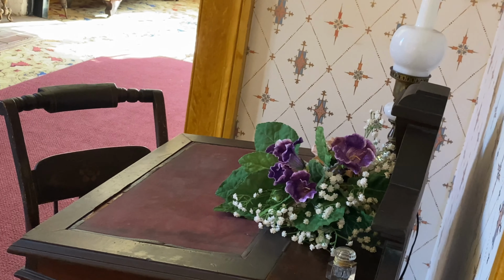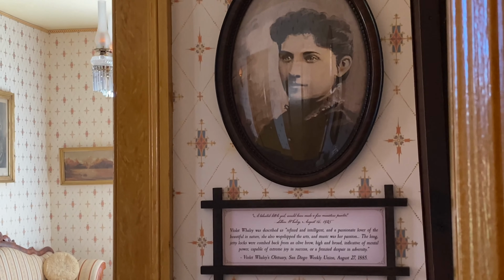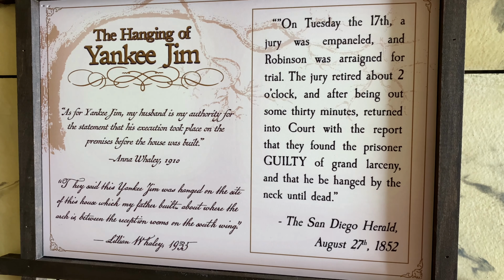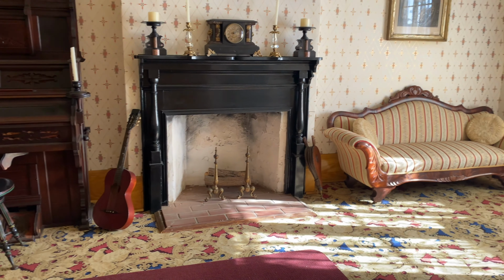There's some flowers from Mrs. Whaley. I heard she liked those back when, so they continue to do that now as part of her tradition to keep the spirit of her happy. And look at this, there's a little plaque here for Yankee Jim and why he was hanged. And here is the other part of the living room.